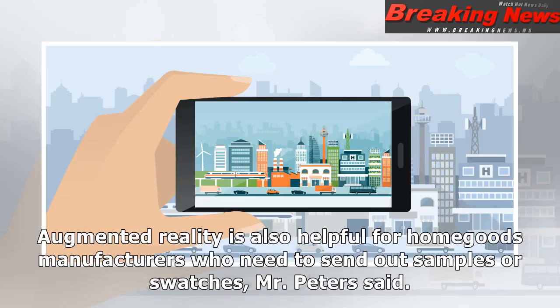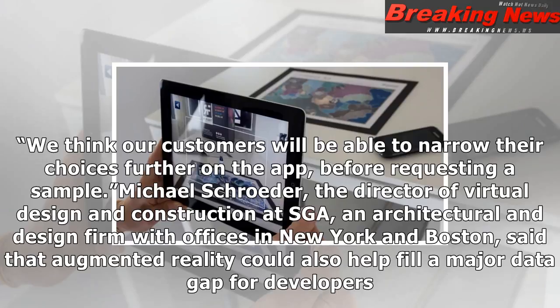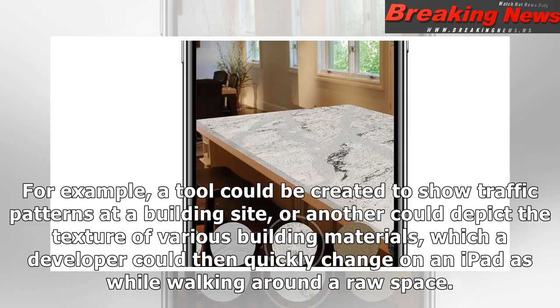Augmented reality is also helpful for home goods manufacturers who need to send out samples or swatches, Mr. Peters said. "We think our customers will be able to narrow their choices further on the app, before requesting a sample."